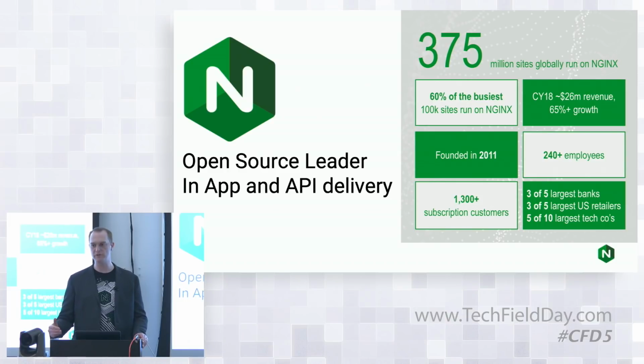And I think what you'll learn over the next couple of demos is how far we've extended the technology. Yes, we're known as a web server. Yes, we're probably known as a proxy and load balancer. But there are additional capabilities beyond that that we've been hard at work on the last few years. So we have had a lot of success. I won't read all these stats to you.